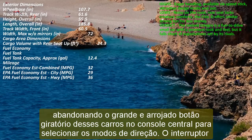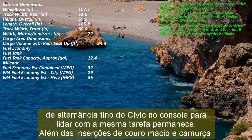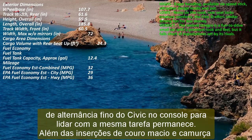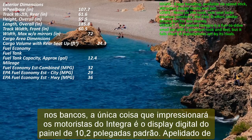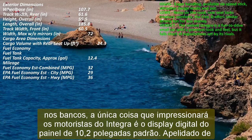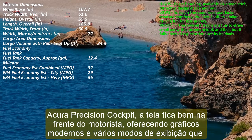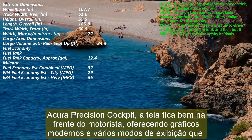Body by Acura, powertrain by Honda. The 2023 Acura Integra will be powered by a 1.5-liter turbo-4 engine sending 200 HP and 192 lb-ft of torque to the front wheels. A CVT transmission is standard, though a 6-speed manual with a limited slip differential is available.